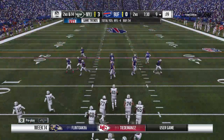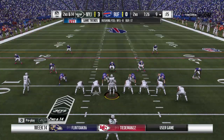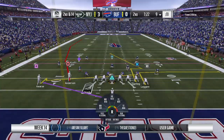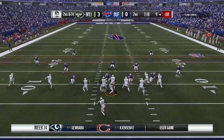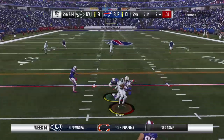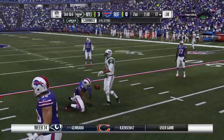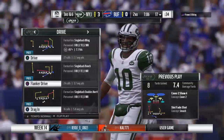Well, the first play of the drive lost 4. Now they'll look to move it forward here on 2nd and 14. On second down, Darnold. And he hits Jermaine Kearse. And they'll bring him down here right around the 17-yard line. 8 yards on the completion, but now they face third down.